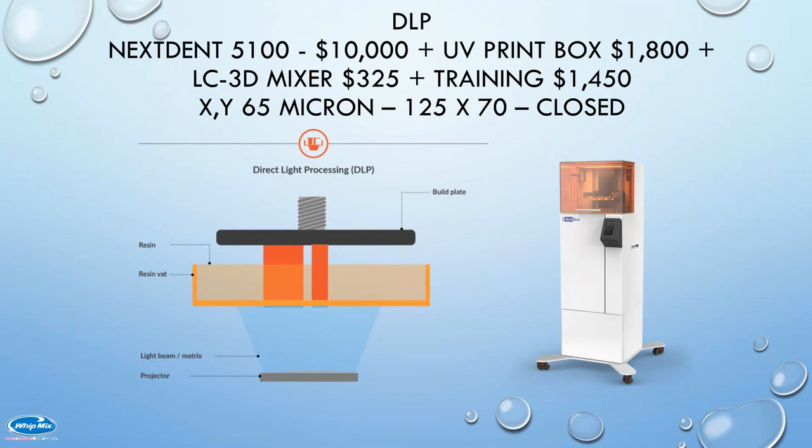Another DLP printer is the Nextent 5100. Everyone has been waiting for this baby to come out on the market. And I actually got to take a look at it at the meeting back in September in Arizona for the digital denture meeting. So the price point of this printer is $10,000. That does not include the base that's on wheels. That is actually a separate purchase.